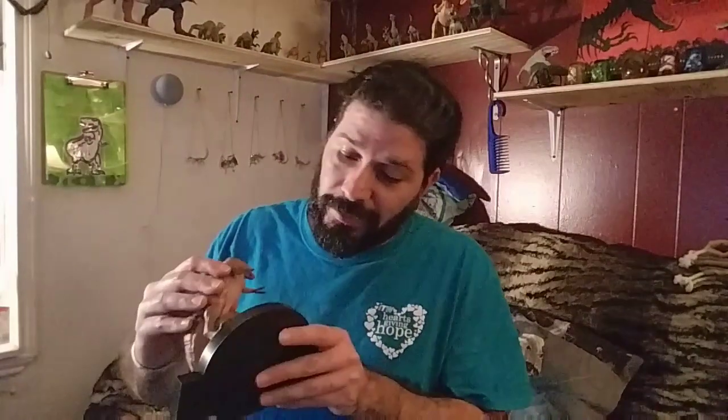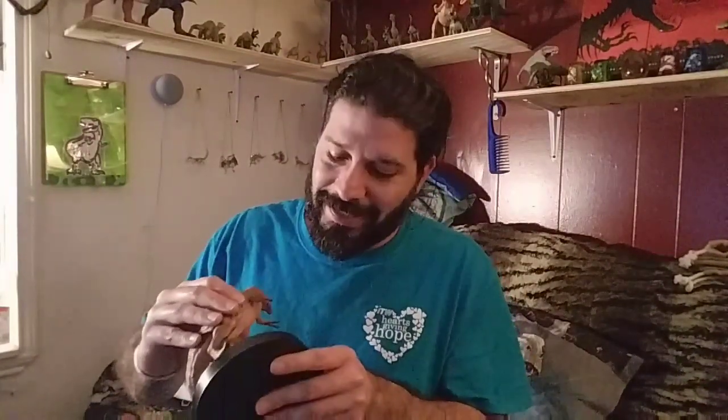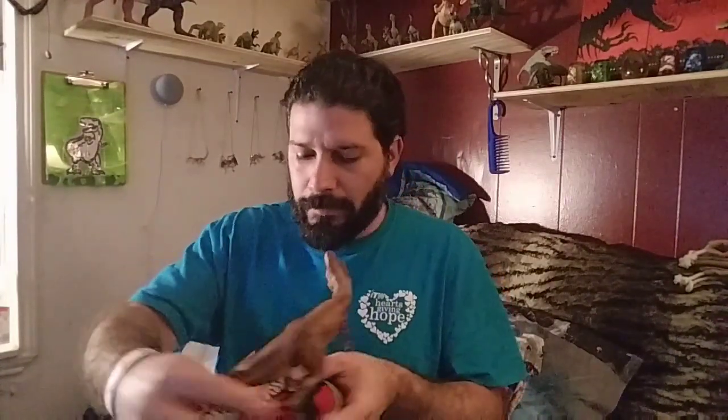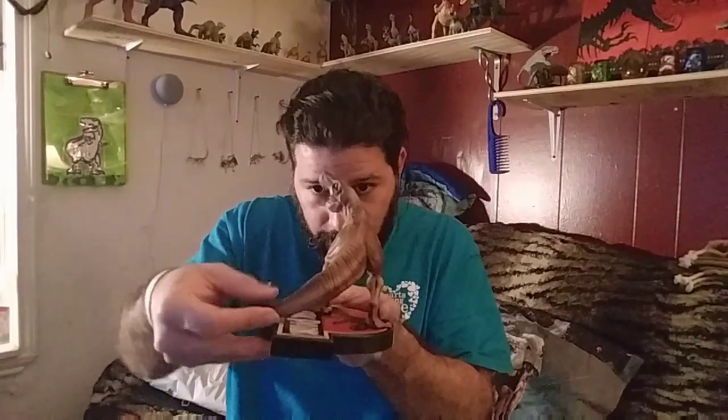Stubborn little bastard. Okay, so we got Rexy right here. And we're gonna stretch her out. So we're gonna stretch her out. Her feet. And we're gonna pop the tail peg that's right there.